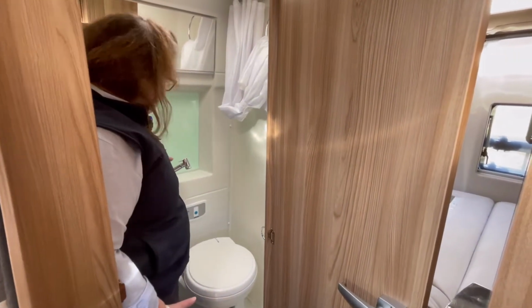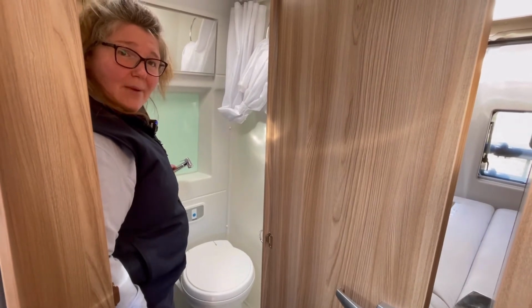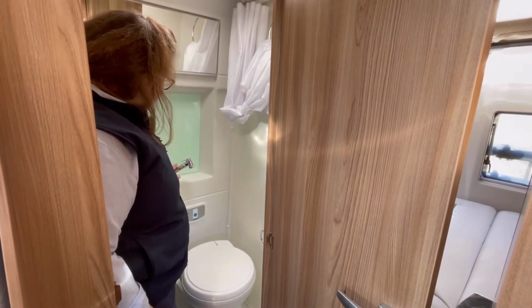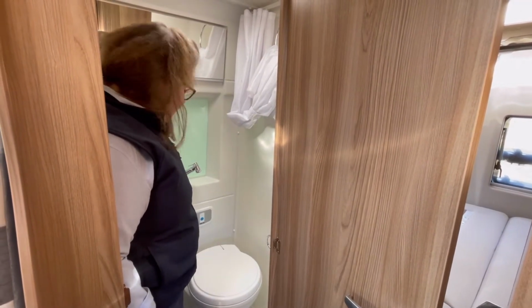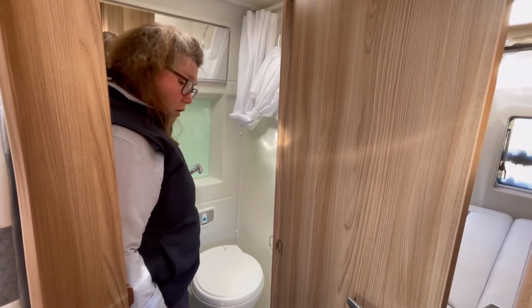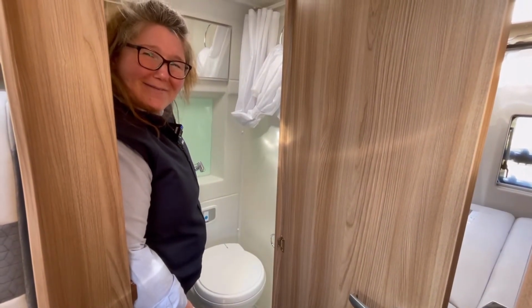Also in this, we have a dual tap system. This tap works as your hand tap and your shower. The tap pulls out and there's a shower attachment just behind my head here. There's also the sink, which is also behind me, and there's a small cup to hold your toothbrush.